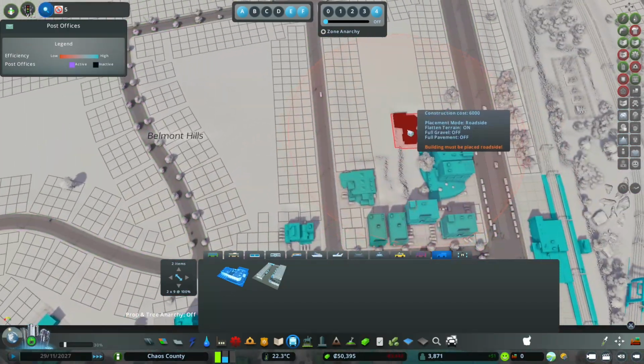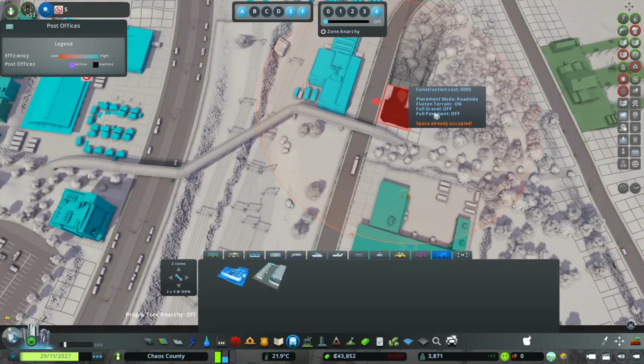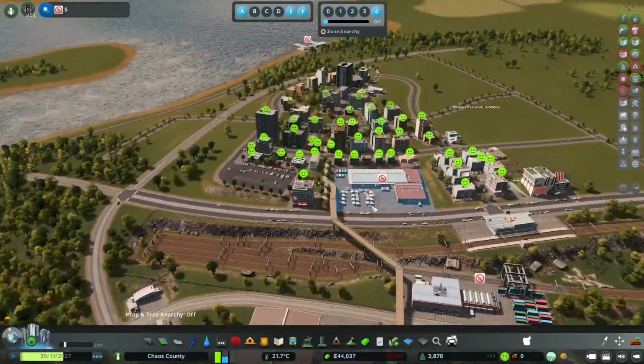So let's get this guy. I believe it should also be over this side with the warehousing and stuff like that. So let's plop that one right over there. It kind of looks warehousey on this side. So I do like the idea of that.